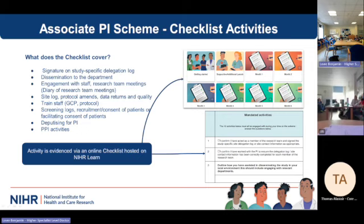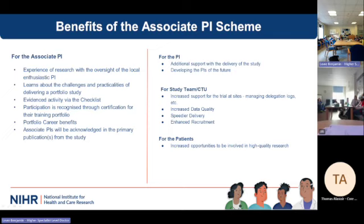So I'm not going to go into that. That's just a bit more about the checklist and the things you need to do on there. Yeah, the benefits, again, so it gives you a really good insight. It's a different insight to locally led research, because with the national and international studies that are on the portfolio, you get loads of evidence for various things. There's lots of different output from it with publications. It's actually really helpful for the site as well.